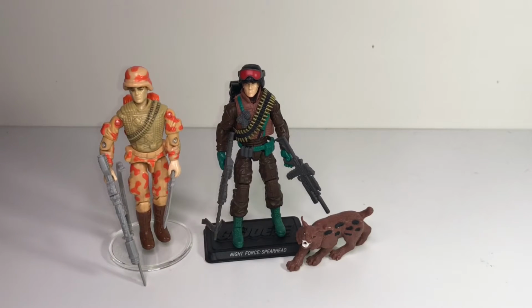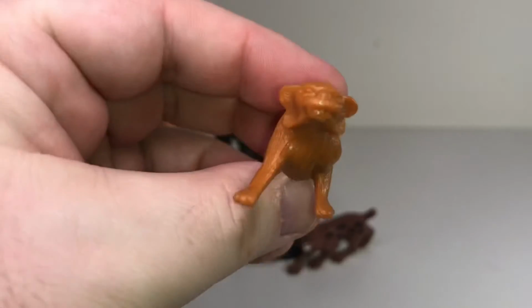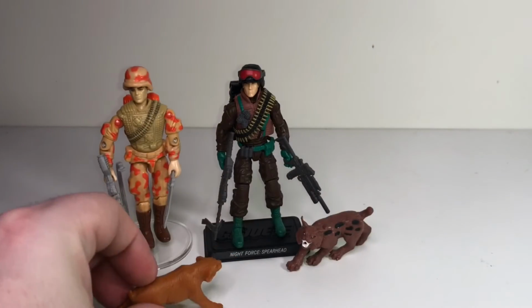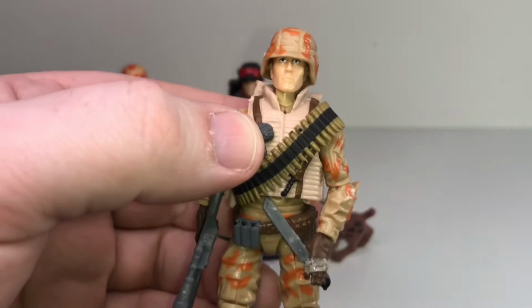So there you go. The only other version of Spearhead, oh, I guess I should bring up Max here too. So that's the original '88 Max. So Bobcat, just solid orange. So yeah, in 2015, they gave us this Night Force figure. But they painted him in his classic colors, and he is right here.